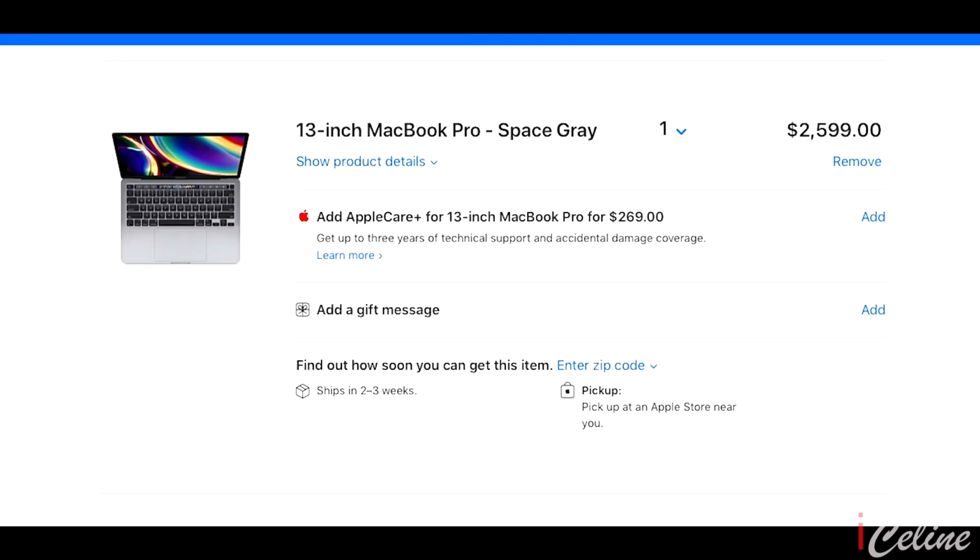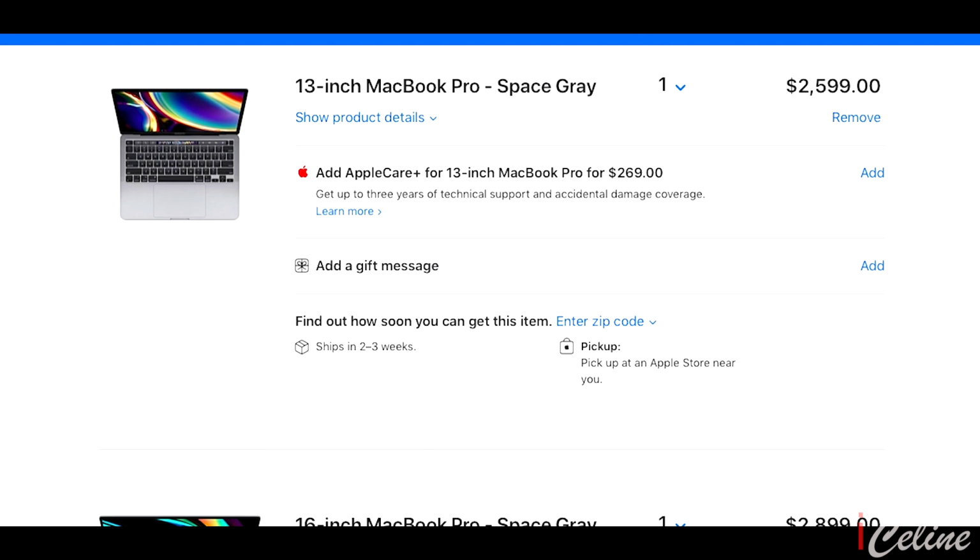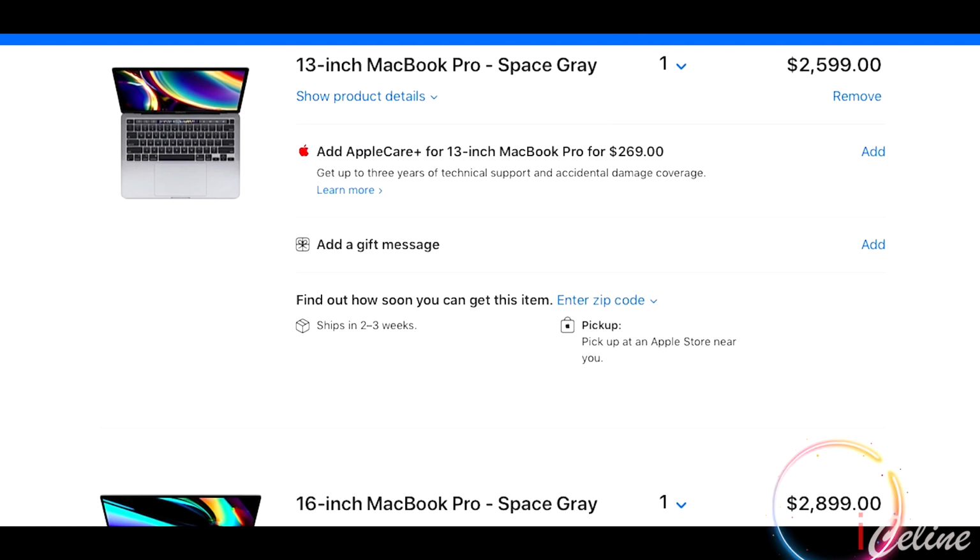I'm not saying everyone should leap to the 16-inch MacBook Pro, but when the realistic real-world price difference for a 13-inch with upgraded specs is only about $200 or $300, you've got to consider it like I did. And I prefer the bigger screen too.